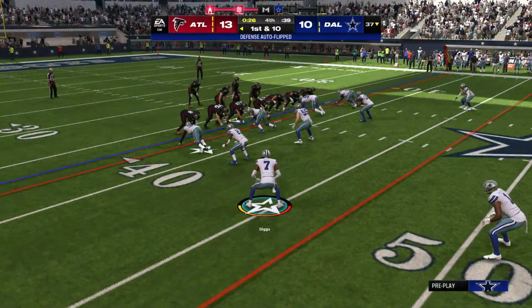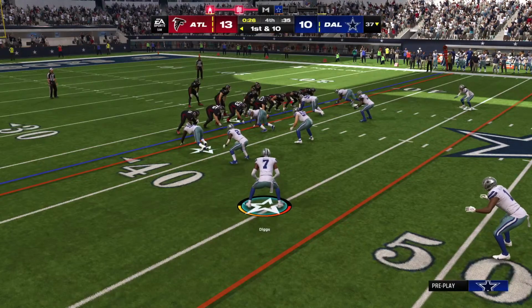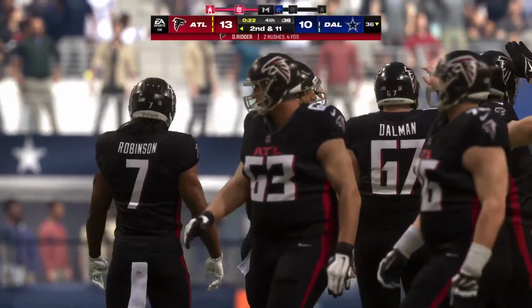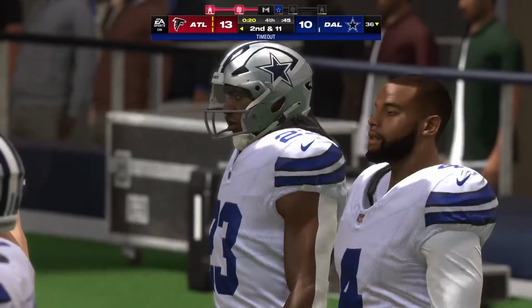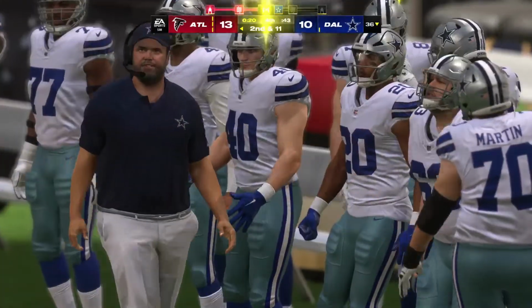Well, you knew you had to take some chances here with the clock winding down, needing a touchdown to win it, and that one might have just sealed their fate. Yeah, and that's the nature of the 2-minute drill. The offense trying to go downfield and make their plays. But defenses, they're sitting back watching everything that they do. They want to be in position to make a play on the ball, and that they did.